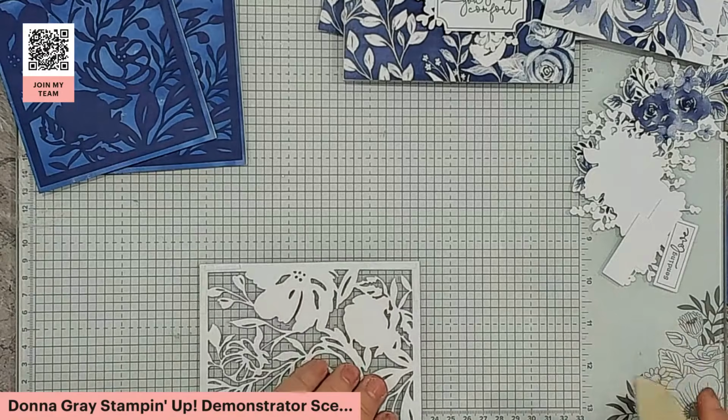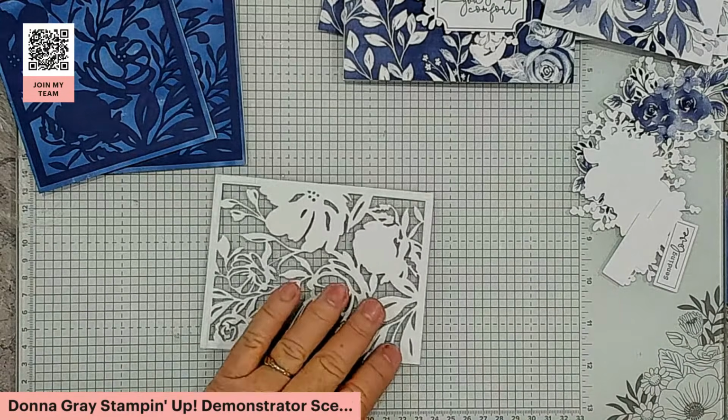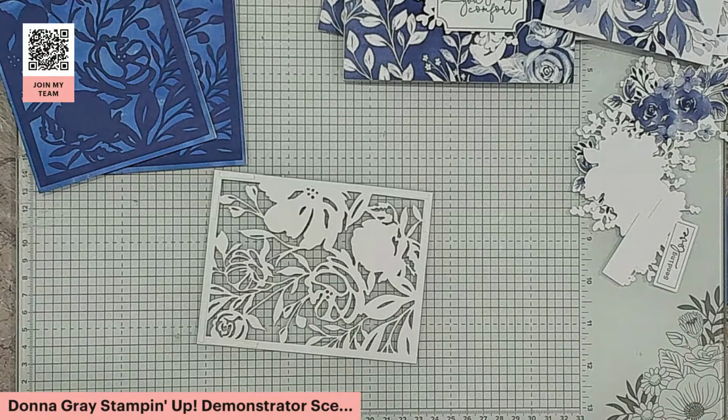Whoops. Did I not put tear and tape on that corner? I didn't put tear and tape on that corner. See, I needed to count. I missed it.